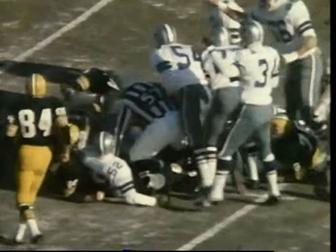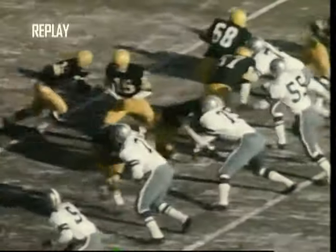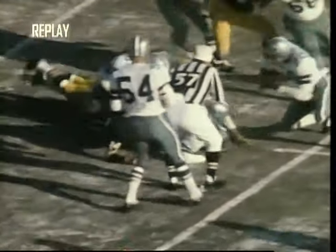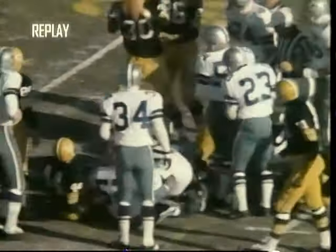There was a fumble, and coming up with the ball is Chuck Mercein. He comes out of the pile with the ball, and the officials indicate that the Packers did recover. The Cowboys were signaling that they had recovered, but it goes as a 5-yard gain for the Green Bay Packers. Donny Anderson lugging the mail.